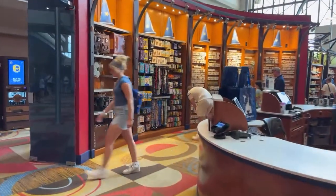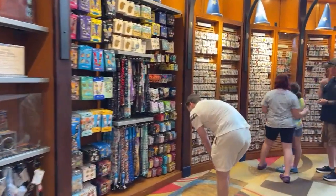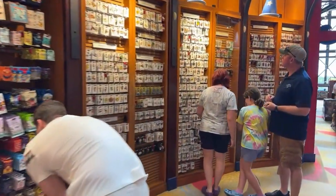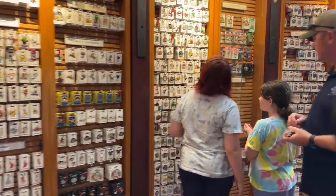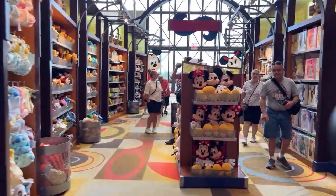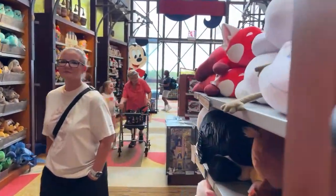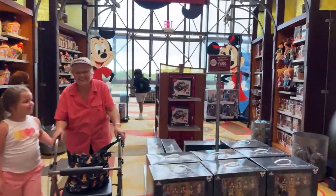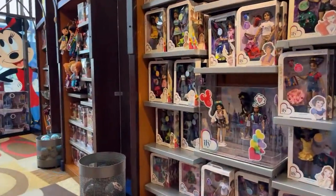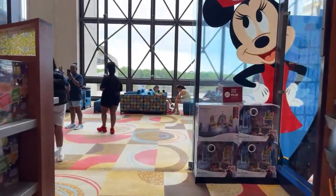But I'll tell you, their pin collection is rivaled by no one. And they have a Namina song playing, for those who remember Sesame Street. That's a fantastic pin collection. And then here's all their stuffies. And we're just kind of walking through the store, because I want to come out and show you guys something that really sets this resort apart.